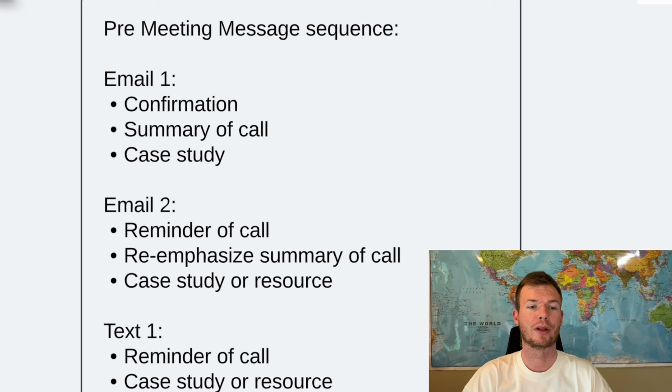Now, once someone's booked, I also do a pre-meeting sequence. And this is pretty simple. It's 2 emails and 1 text. And I send these messages through Calendly. They have an option to set up email and text reminders. This is where I do that.